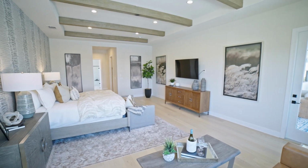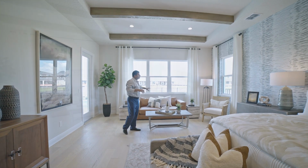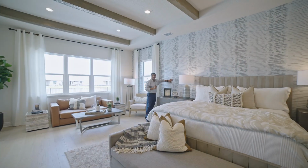The upgrade is in terms of the false ceiling, the extra light, and the beam that you see there. But look at the amount of light that's coming. You have this nice big window panel right there. You have that window over there. But look at this, guys. This is nothing but a simple wallpaper.